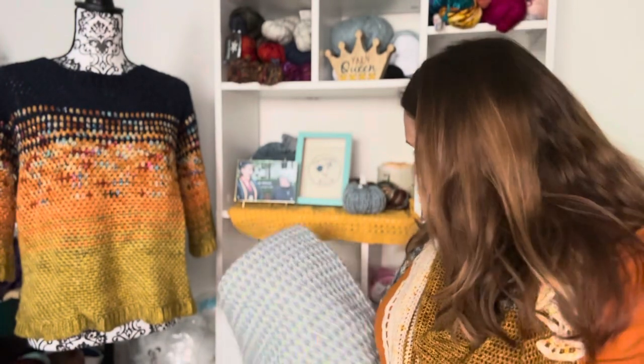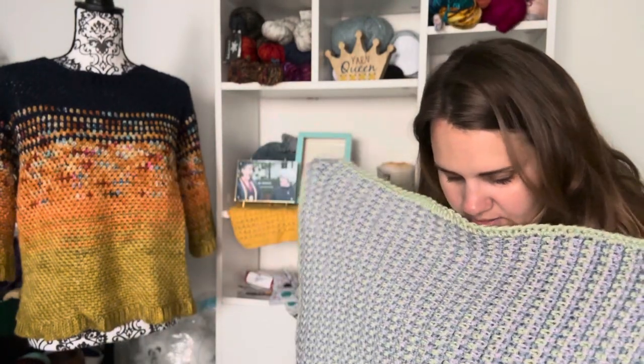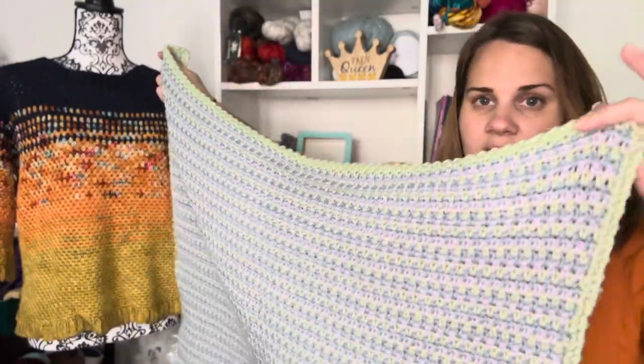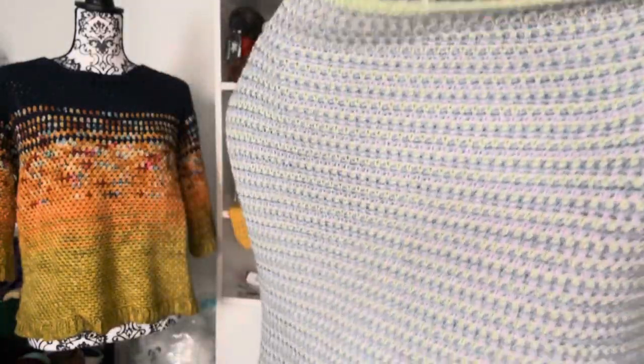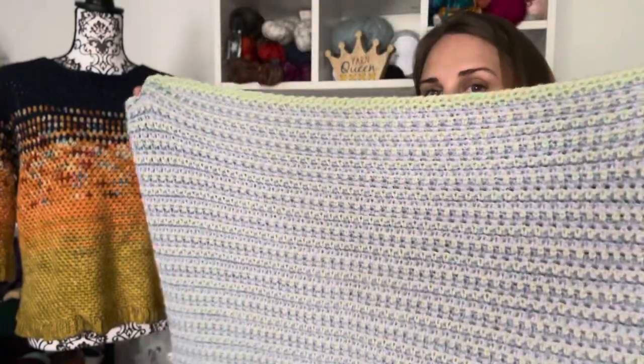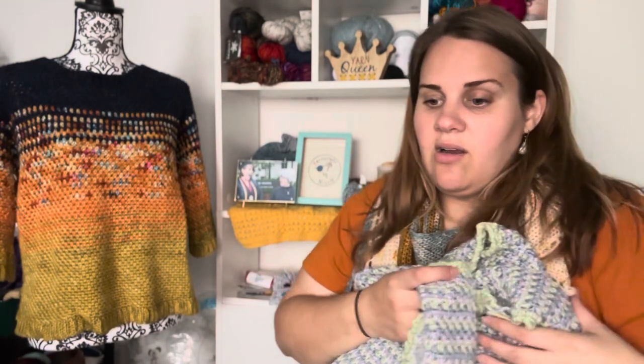I also finished this. It's got a couple of ends I need to weave in. There is no pattern for this. You can see a couple ends over here. But this is just a tricolor linen stitch blanket. I'm making matching ones for me and my best friend. We are both pregnant and are both having girls. They're due 2 weeks apart.